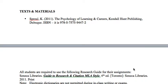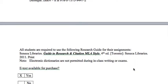He is a professor at Seneca, and we've used this book for a few years now, so you should be able to find a used copy of it if you'd like to go that route. If not, the bookstore will have new copies for the text. There is also an online electronic copy of the textbook that you can purchase from the bookstore as well.